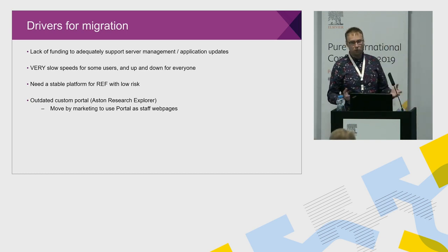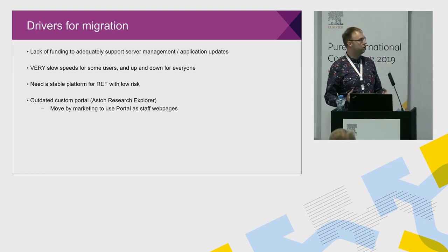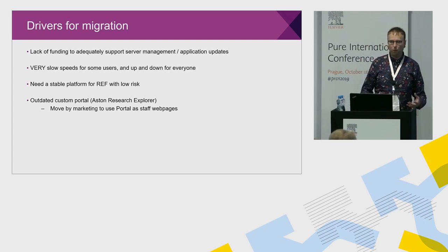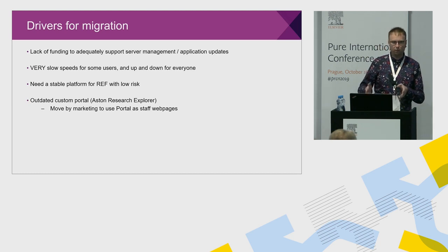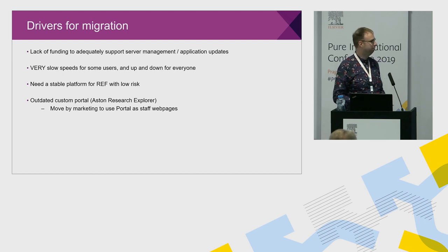And there was just a general lack of funding at the university to support the server management and the application updates. So they were happening quite slowly, and if there was a blocker, actually resolving those blockers was turning out to take quite a long time. So we wanted a stable platform for doing the REF on. So that's one of the main drivers for doing this.